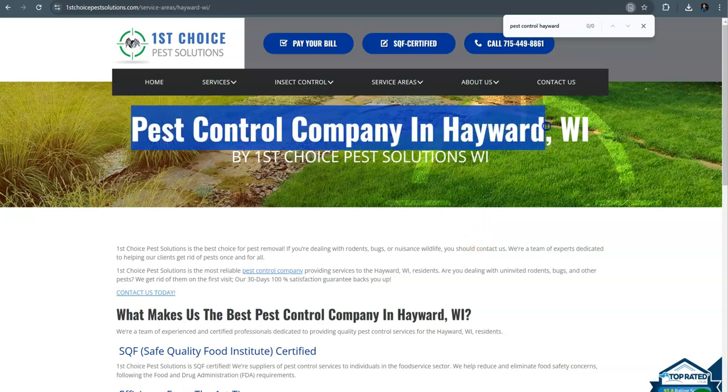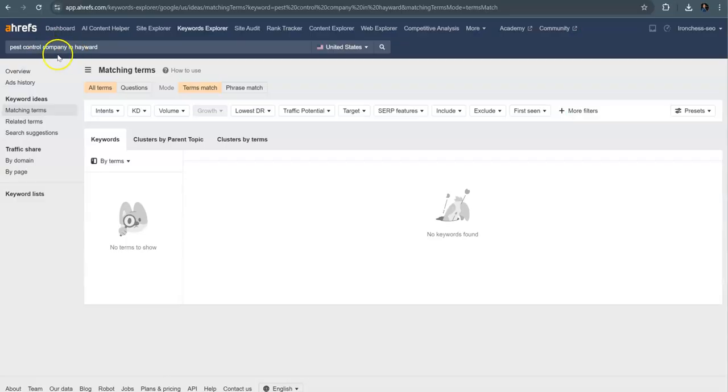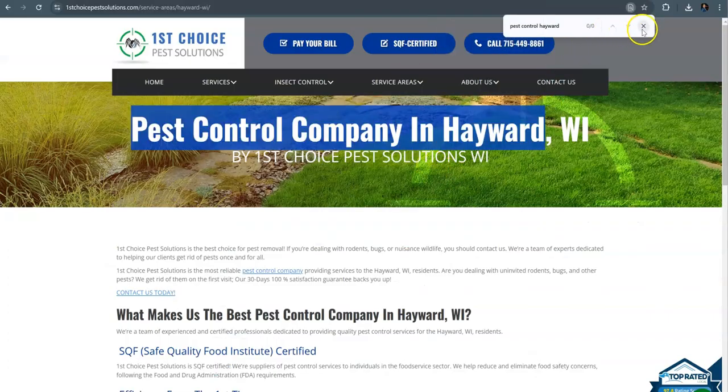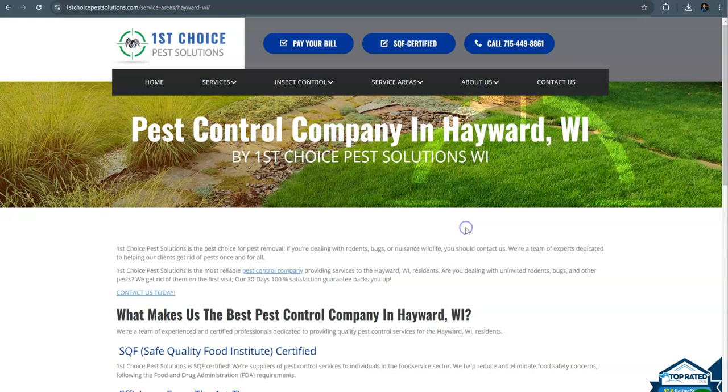So I actually took this keyword right here, Pest Control Company in Hayward, and I plugged it into our tool, and nobody is searching for that specific keyword in Hayward, right? It's just Pest Control Hayward. That is the keyword that they're searching for. So if you want to manipulate the algorithm, you want to make sure you're using those exact match keywords in your content. That is my number one tip for you guys.